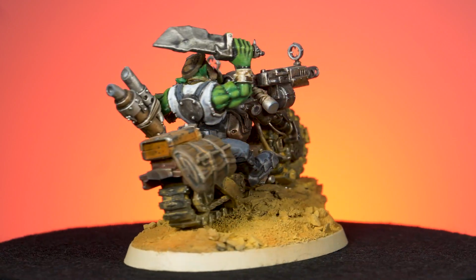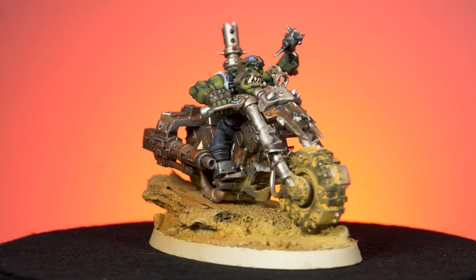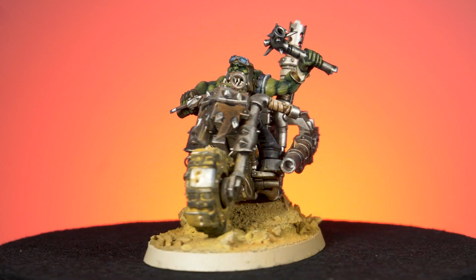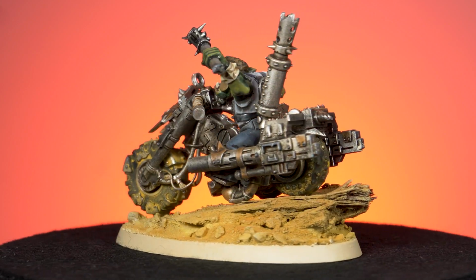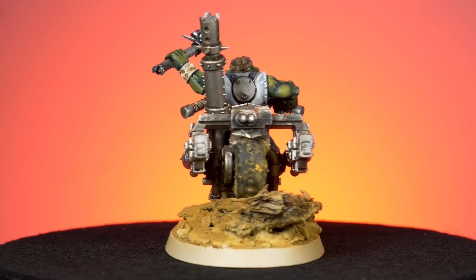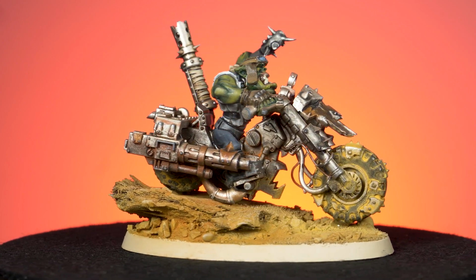All I did was use washes and pigment powders to add in lots and lots of details and grime onto the bikes. The orcs themselves, all 5 of them, have a unique recipe for the skin. On all my orcs, I take all my different greens and my green washes, and I mix them up so that no 2 orcs have exactly the same skin color.